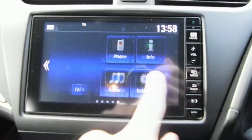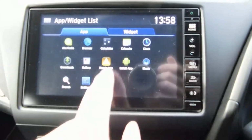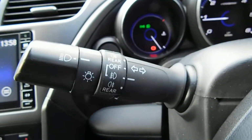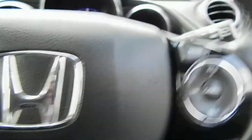Screen in through there, which is going to give you things like phone information. It's all touch and swipe. Audio information even, and then in through here things like browser, calculator, calendar, all that kind of stuff is up through there as well. Like we're saying, headlights are automated, wipers are automated. We have an economy function over here which reduces how aggressive the cruise control and the air conditioner is. We have cruise control on the steering wheel.